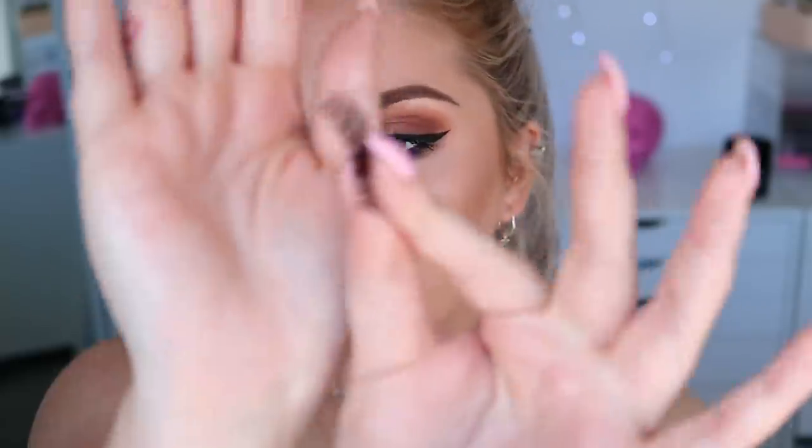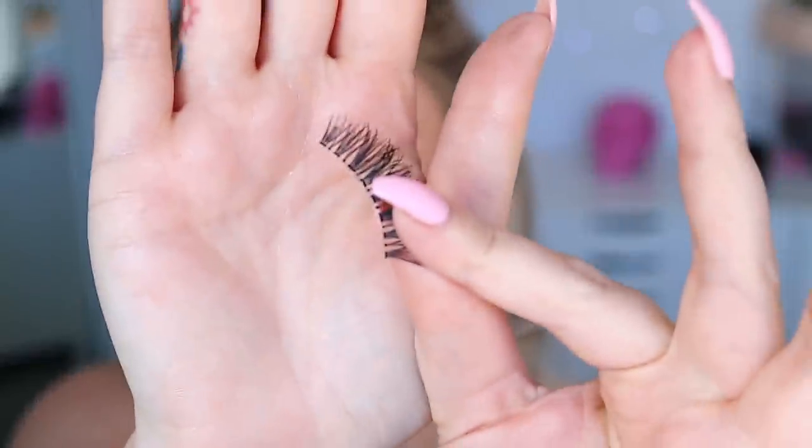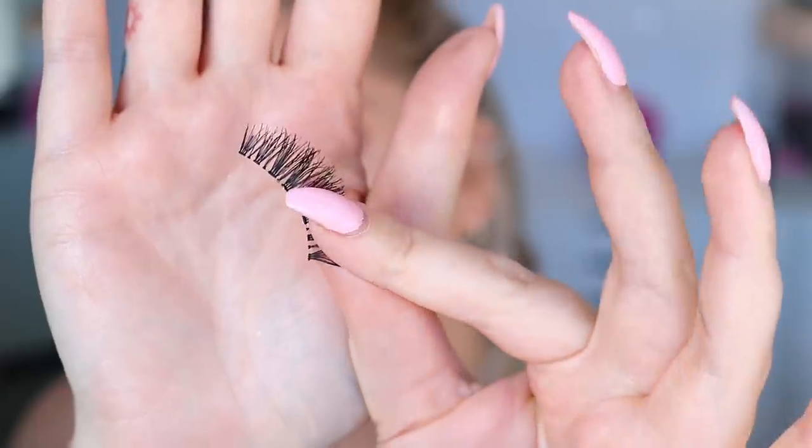There is a lot of glue residue on the lash, which you can't really pick off very easily. So that's probably the only negative. They are incredibly easy to apply. See, this is what I'm talking about with the glue residue. All that plastic, which you can pick off if you sit there for a while, but it's not very easy to get off. So that's how the lashes look. They're really pretty, very natural, just thick and fluffy and natural.